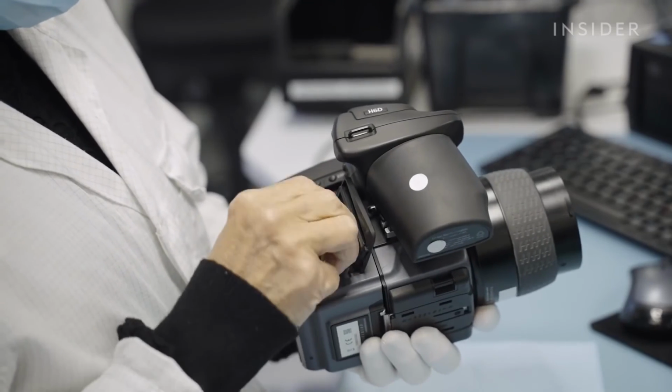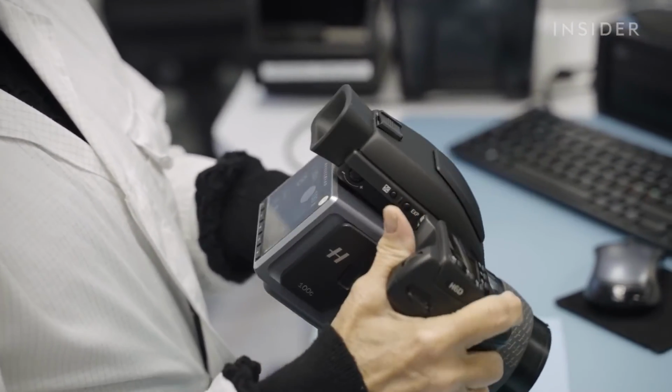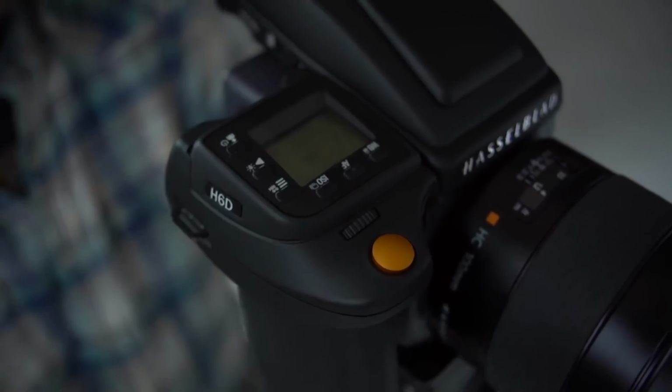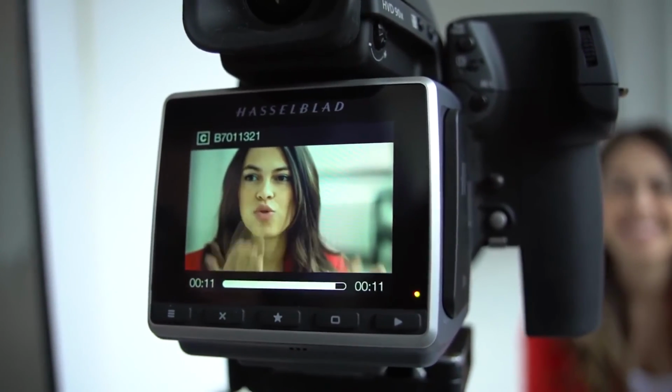The sensor in this camera is actually made by Sony, but Hasselblad has its own proprietary calibration process to achieve the colors and image quality it wants. You can shoot your video on the camera, or you can use an HDMI cable to directly shoot into, let's say, a recorder and shoot RAW.